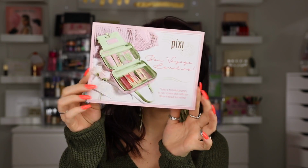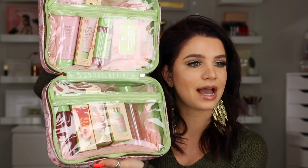This is cute, it's like a little postcard. They sent us a bunch of little travel size items, it looks like, in this really nice bag. Look at how cute this bag is right here. Okay, so inside of here we have Rose Central. So there are a bunch of rose products in here.